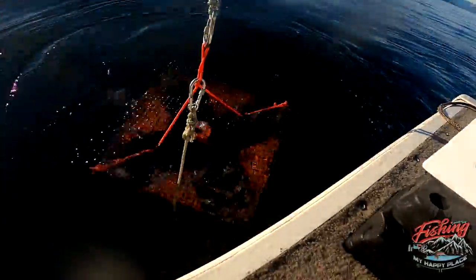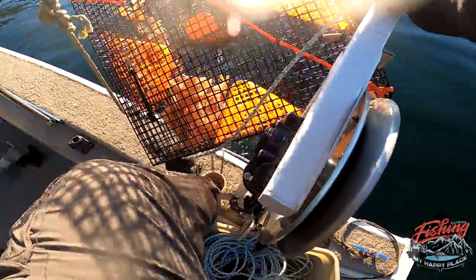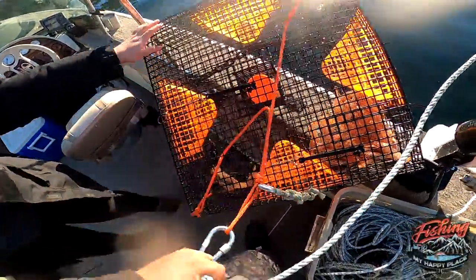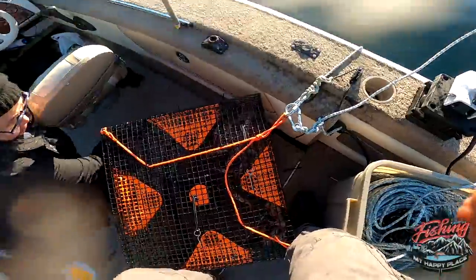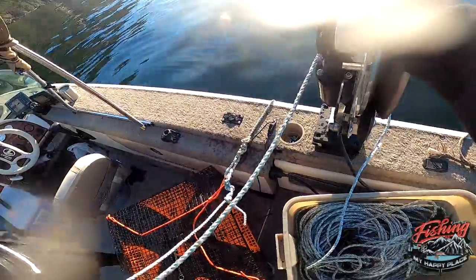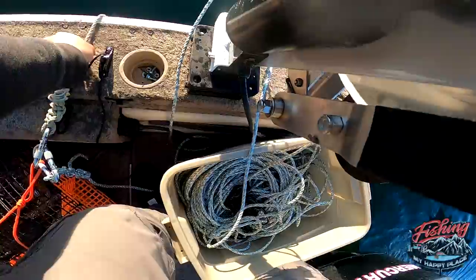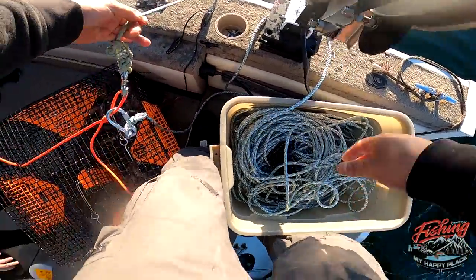Whew. Oh my! There's a lot in there. There is a lot in there. Oh, we lost a couple. But these are big ones. Oh, there's a lot in there, babe. You gotta keep going. Can we get some water on this window? Whoa, we lost a few as well. Oh, sweet.